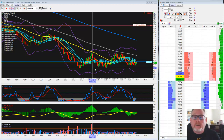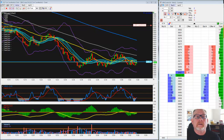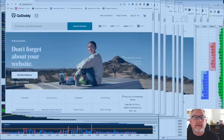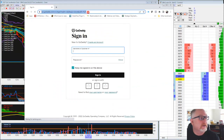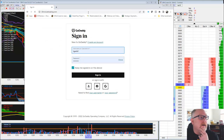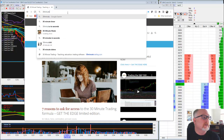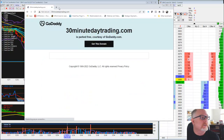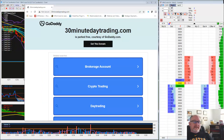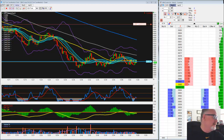I wonder what the GoDaddy looks like right now on the domain I bought. Let's take a look. What's new with Chrome, huh? Another thing I want to mention is I know I went to GoDaddy, but I meant to go to 30-minute trading. I looked at 30-minute trading. That website was already taken, which was actually my first idea. So then I just put a day in front of it. If you want to buy it from me, I'll sell it for $500,000. Yeah, right. Actually, I'll sell it for $100,000. 100K, it's all yours. Oh well.